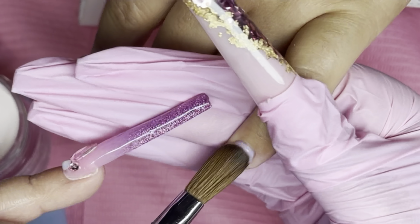So for the middle finger, I decided to do her an ombre. And normally for short nails, I struggle to do ombres with certain colors. Well, not really, but when I started, I did kind of struggle a little bit. And so I like to do the ombres halfway down the nail.